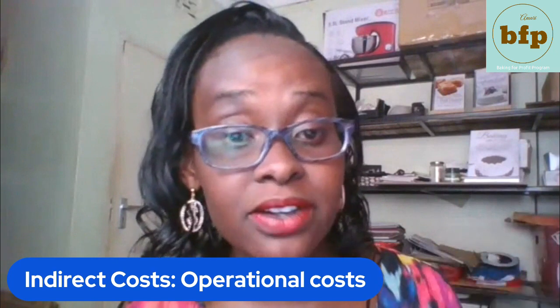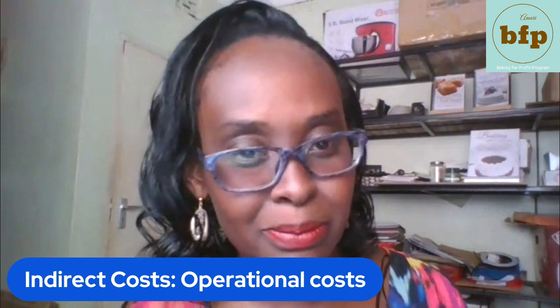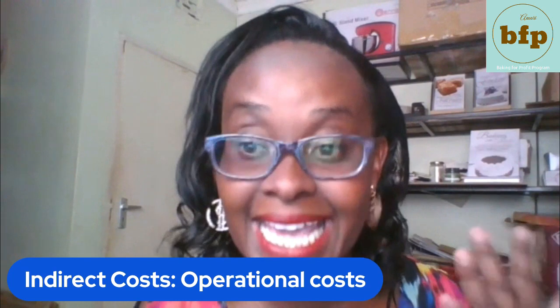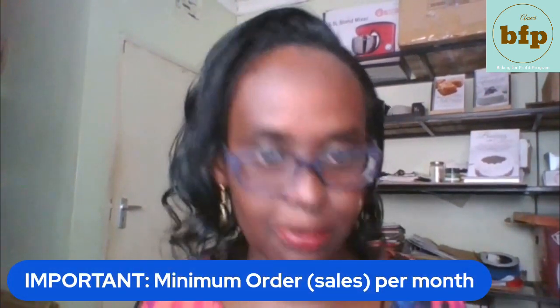The reason bakers struggle is that they don't add these costs in, and then they don't make money in their business. They're always wondering, why is my business not making money? That's because you haven't added those operational costs in there. You need to make sure you're doing that so that you're actually making some type of profit.